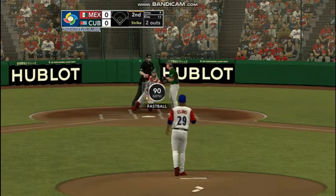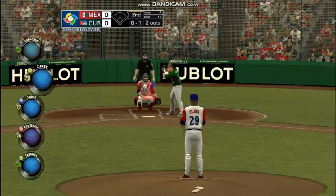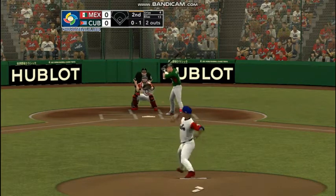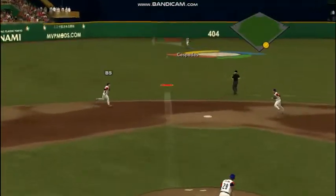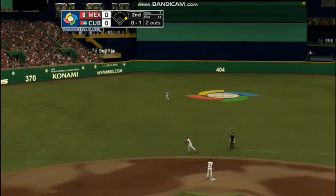Takes a big hack at that one, but misses. 1 strike. Well, boy, wouldn't you have loved to see him connect with that one to see how far that would go. Fastball hitter on fastball pitcher, but he came up empty. Swing, liner, back up the middle. And there it is. That's our first hit of the ball game.